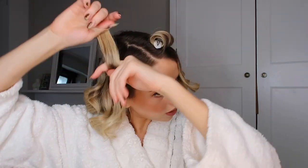Then again, grab your curl, wrap it around your finger, and then put it into place like so. So that is my hair set, and then I'm going to come back to you guys when I take it out and undo it and show you the final result.